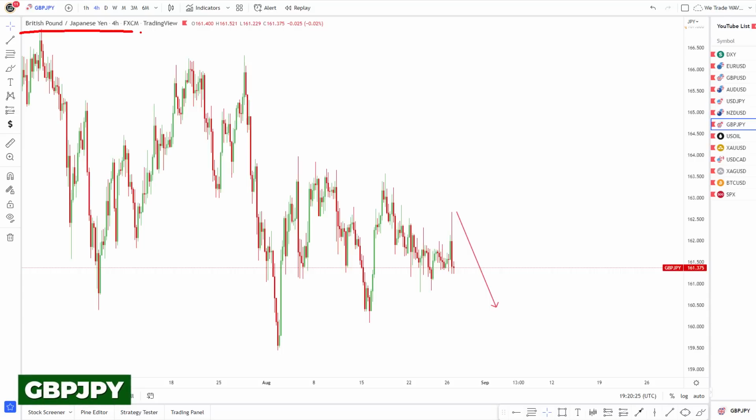Pound yen, I don't know guys how many of you remember the explanation regarding this one. After this sharp up, sharp down, we said market will be pushing up, it will give us a corrective structure, one will push up, and then another drop. This is exactly what market did.